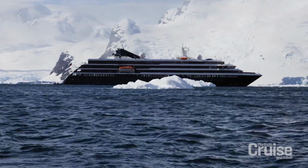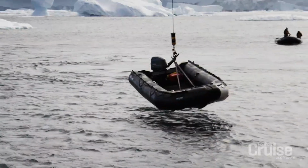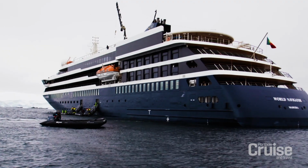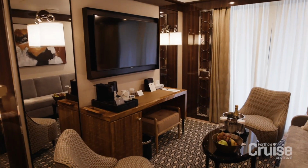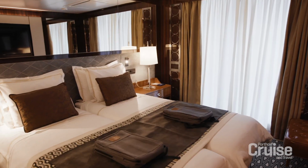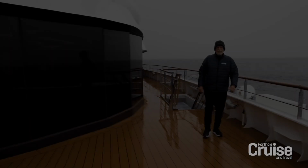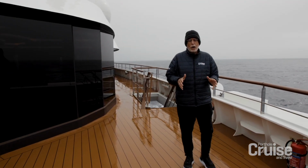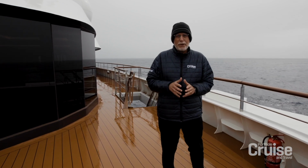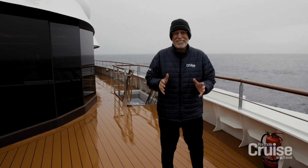Built for explorers at heart, the World Navigator is equipped with everything possible to create a wonderful experience for guests. The ship features 4 decks of just under 100 suites and staterooms, all with cinematic ocean views ranging in size and spaciousness to suit every budget. You know, accommodations on board a cruise ship are crucial to making your cruise enjoyable and relaxing. And no one does it better than Atlas Ocean Voyages World Navigator. Let's take a look at the suites.